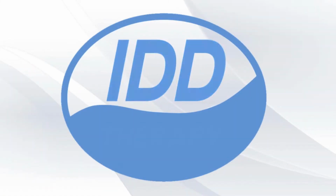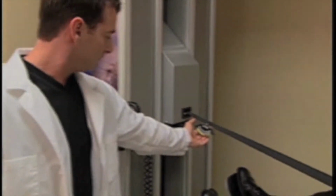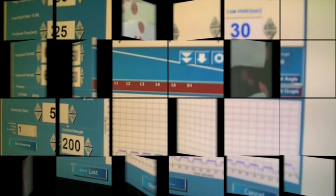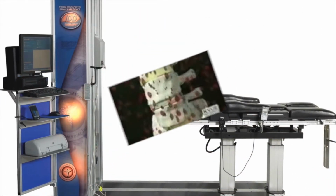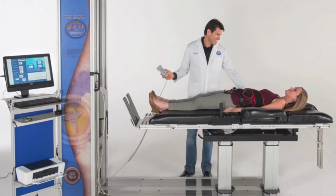IDD therapy helps restore mobility and function by creating an environment within the spine that triggers the body's natural ability to heal. As pressure within the disc reduces, nutrient-rich fluids begin to flow into the disc and blood flow increases to the area, flushing essential oxygen to the surrounding tissues. And because the treatment is dynamic, the patient is gradually and gently mobilizing the spine, which also helps increase range of motion. So this therapy is beneficial for disc herniations, degenerative disc sufferers, even some spondylolisthesis patients see great improvements.